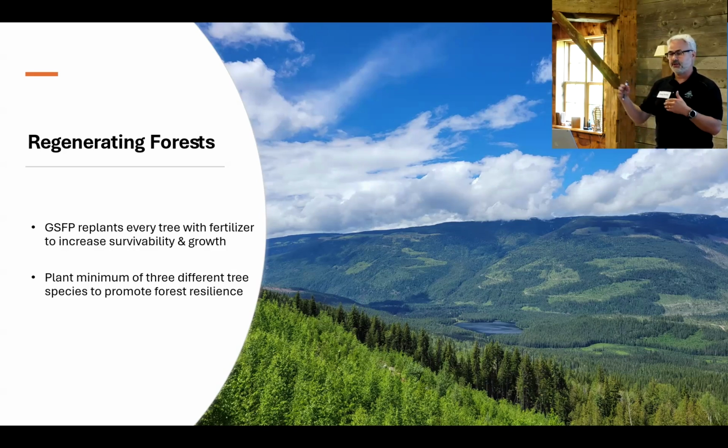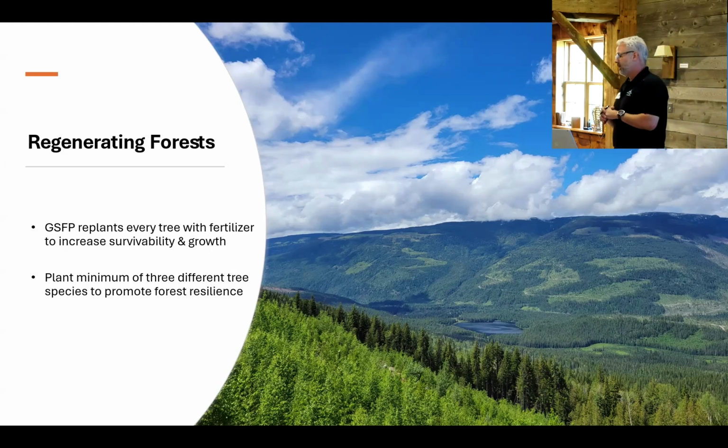And those first 3 to 4 years of the tree's life are the most challenging ones, where it's exposed to the most risk of drought or different things like brush competition. And so if we can get that real good solid start at the very beginning of its life, then its journey has a much higher probability of growing up into a solid and robust new forest.